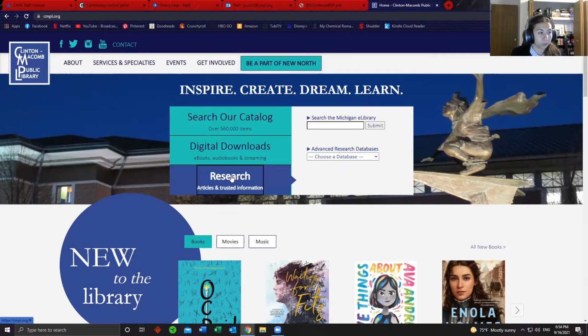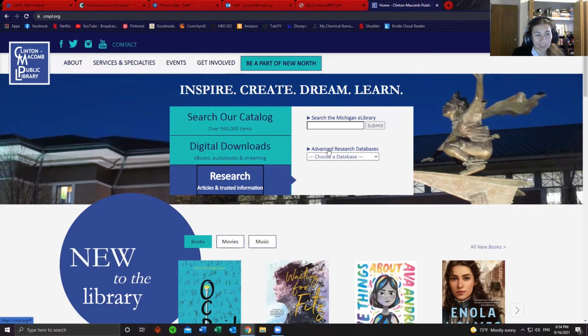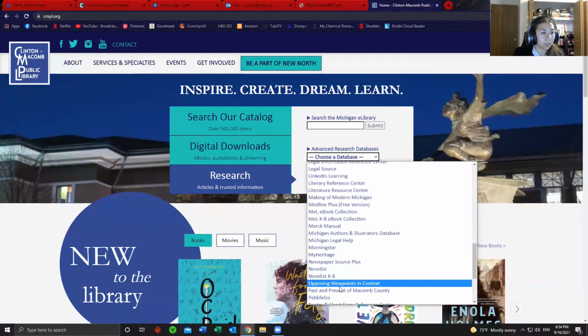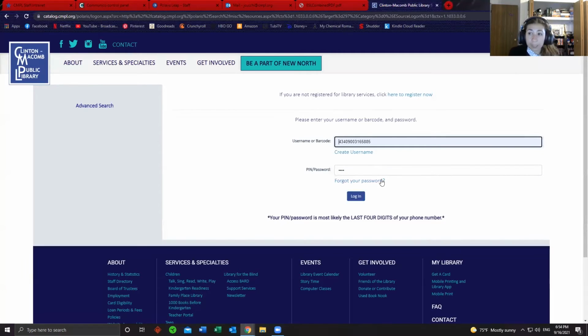In order to get to the databases, you can either click on research, or there is the advanced research tab over here. It's usually easier to get to it from here. We're going to go down to Pronunciator, language learning. If you are outside of the library, it will require a library card. If you are inside Maine, North, or South, all three of our branches, you will not have to put in a library card. It will automatically authenticate for you. That is one advantage of just coming into the library.